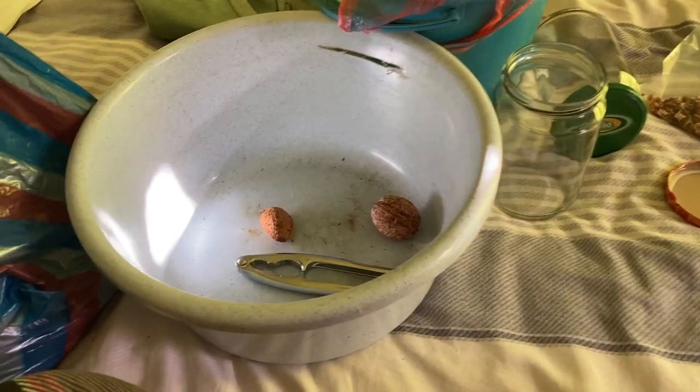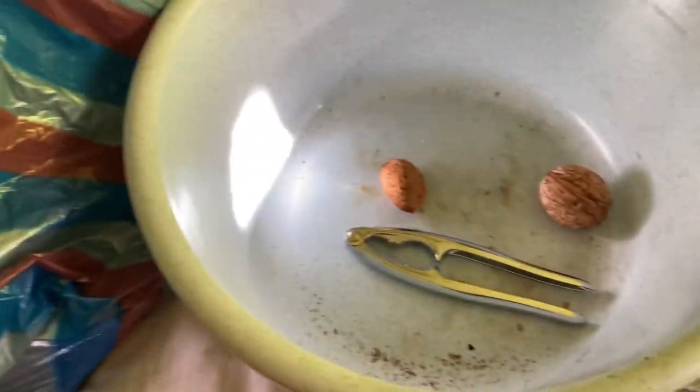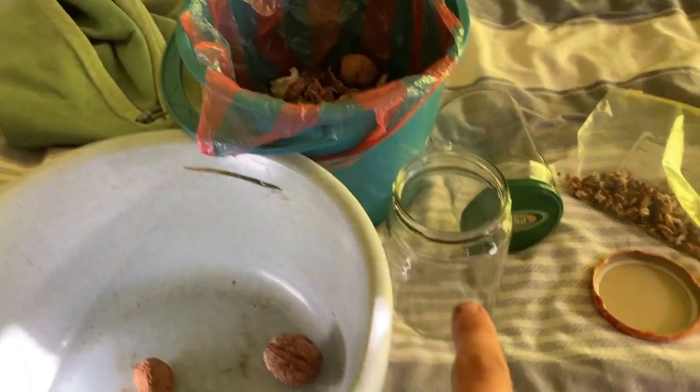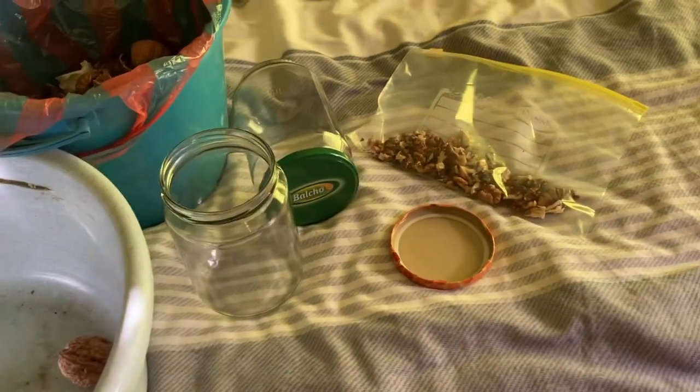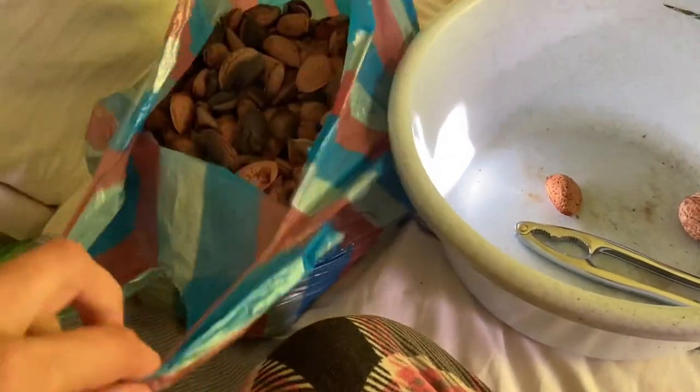Okay, I'm ready. My workstation is set up. The almonds are ready. I'm gonna start off with the almonds and then put the peels in there, put the almonds in there. And then I'll move on to the walnuts. This is gonna take me a week.